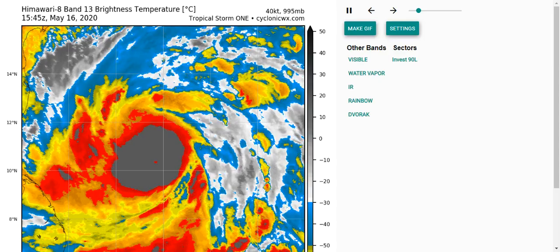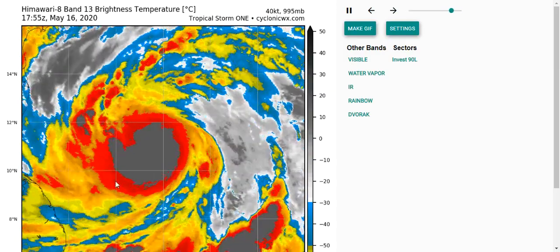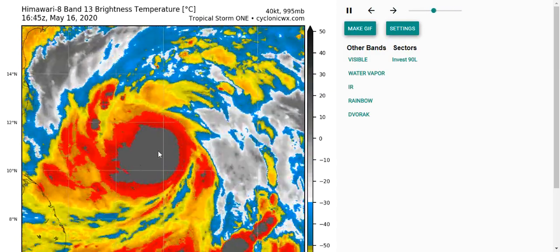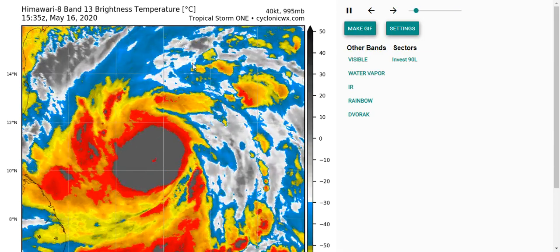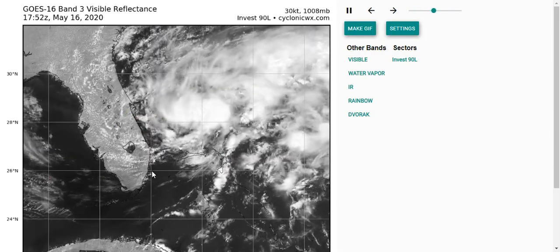As well, I'm looking at Tropical Storm Amphan. This has also been organizing and is now a tropical storm. I will be talking about this storm after Invest 90L.